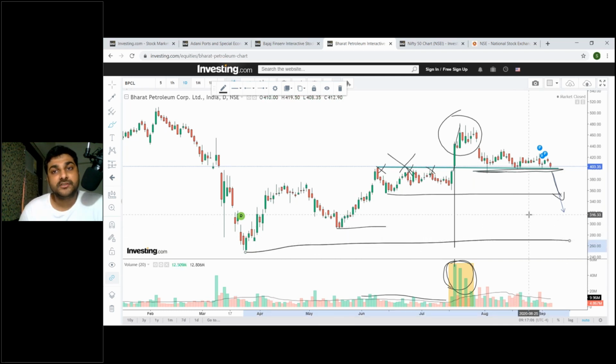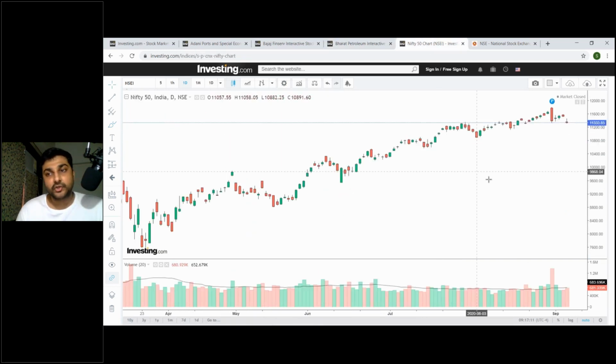So these were the 3 trade ideas. Now let's see what Nifty has in store for us for this week. So let's first talk about what happened last week.